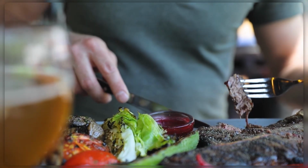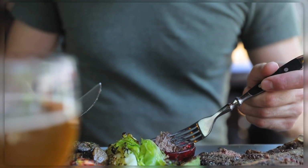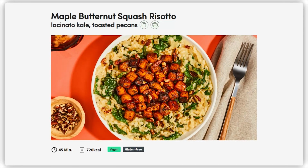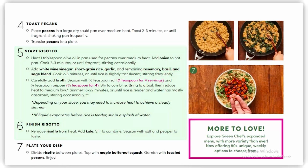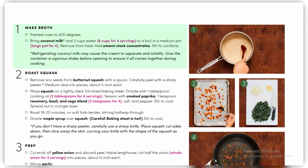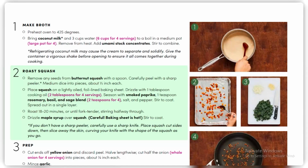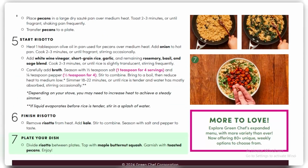And personally, I'm a giant carnivore, so I really enjoy eating meat, but for the sake of this review, I did try some of the vegan meals, and I do have to admit they were also pretty tasty. I made a butternut squash risotto, which was some of the best comfort food I've had in recent times. The risotto was cooked really nicely with Green Chef's umami stock concentrate, and the butternut was oven roasted with paprika and a little bit of maple syrup. Instead of cheese, there were toasted pecans, and I felt full for a while, but it didn't weigh me down or make me tired, not to mention that it was surprisingly delicious.